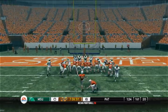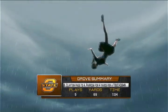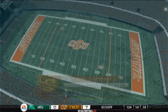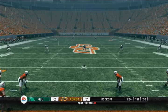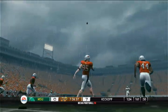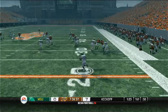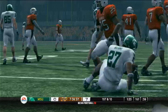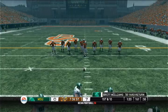Oklahoma State up 6. And he adds the extra point. And now we take a look at the drive summary. Oklahoma State ready to kick this one off. He kicks it off. Williams takes it at the 12. They bring him down, and they bring him down hard on that one. The defense really shut these guys down the last time they had the ball.